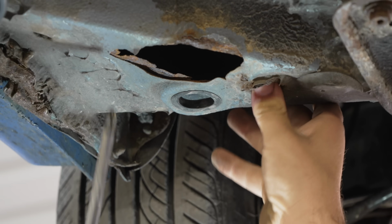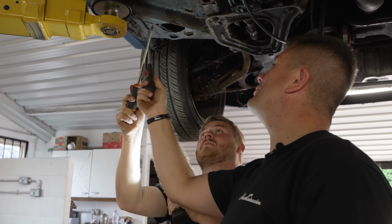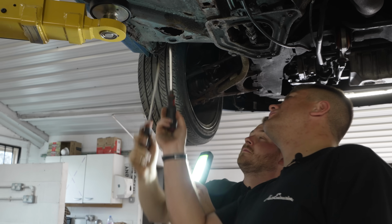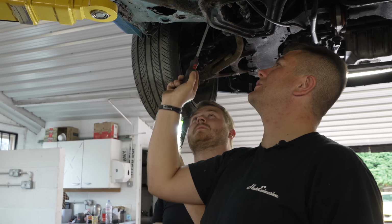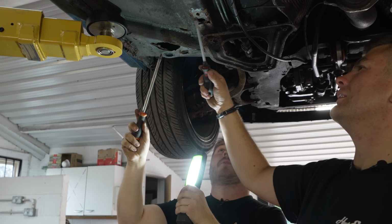These cars don't rust, I don't understand it. Why is there a hole in it? Is this structural? No, because look, the floor's under here. So the floor pan, which is this bit, is under here. This is just like a sort of outrigger piece. We just need to grind this back and, ooh.